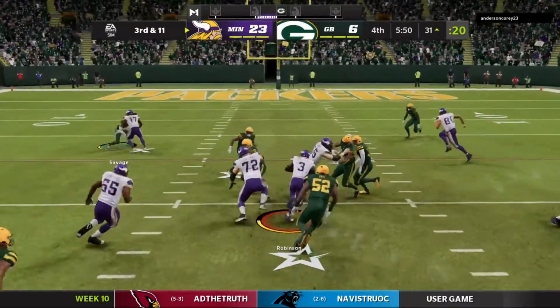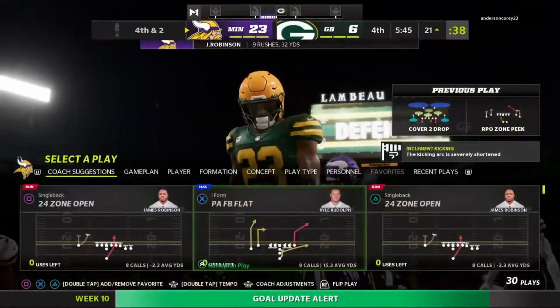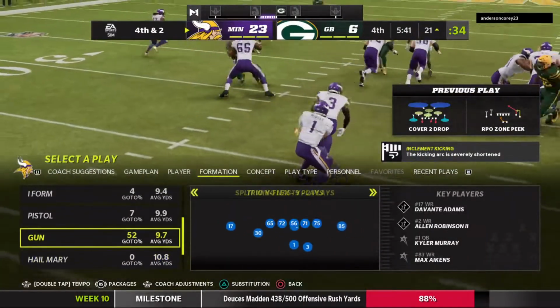On third down, it's Robinson. And he's going to be brought down. He needed to get to the 20, but he's a yard or 2 short. 9 yards on the carry, but it's going to lead to a 4th down.